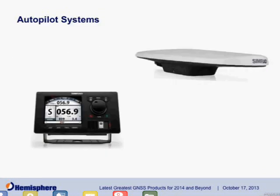For autopilots, we notice that fluxgate and gyro compasses are being eliminated, and mostly GNSS compasses have taken over, which provide heading, position, and rate of turn. For instance, the product in the top right-hand corner gives you roughly 0.5 degree heading accuracy. It's very quick. It gives you accurate position to 1 meter, SBAS corrected, 95% of the time. And you have the advantage of providing pitch, roll, and somewhat heave.